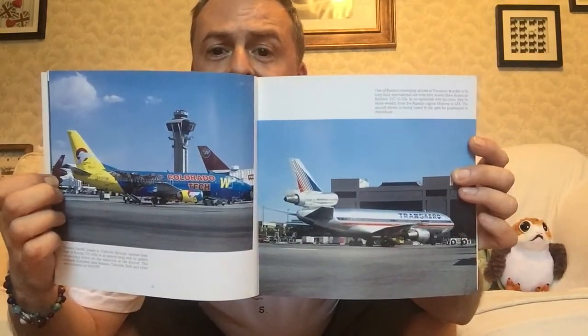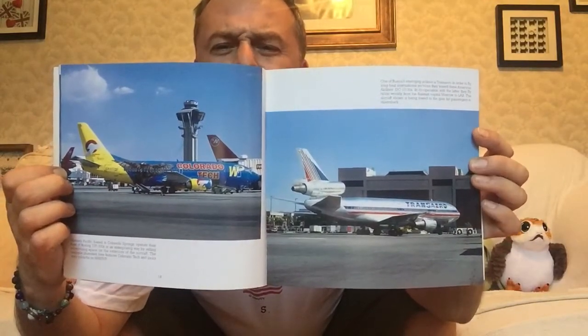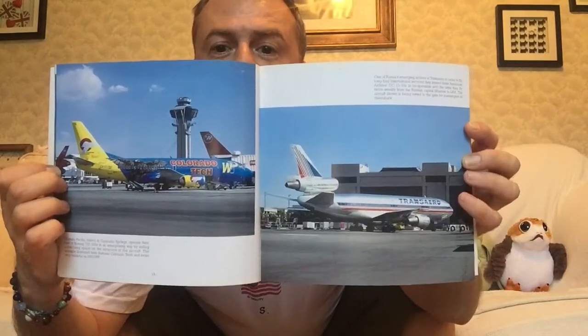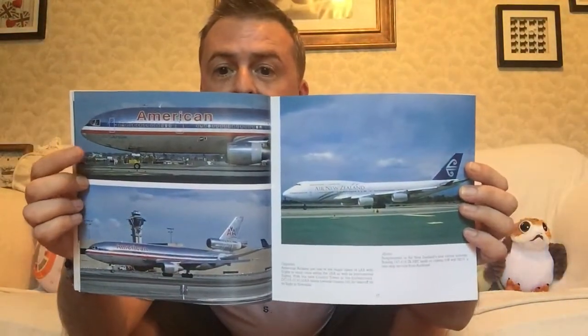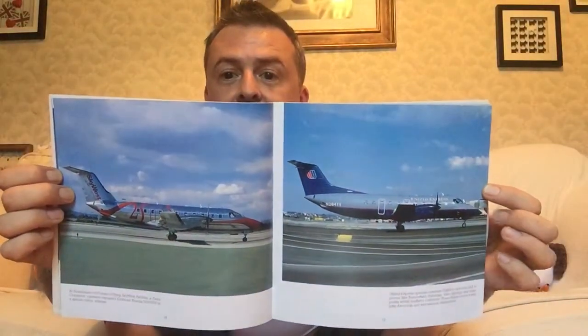There we see a Transaero DC-10. I believe Transaero have recently ceased operations in the last 2 or 3 years or so, but they operated a former American Airlines DC-10 for flights to Los Angeles and also, I believe, to Las Vegas. There's some more American Airlines and there's Air New Zealand there as well. A couple of little commuter Beach aircraft running those local routes out of LAX.